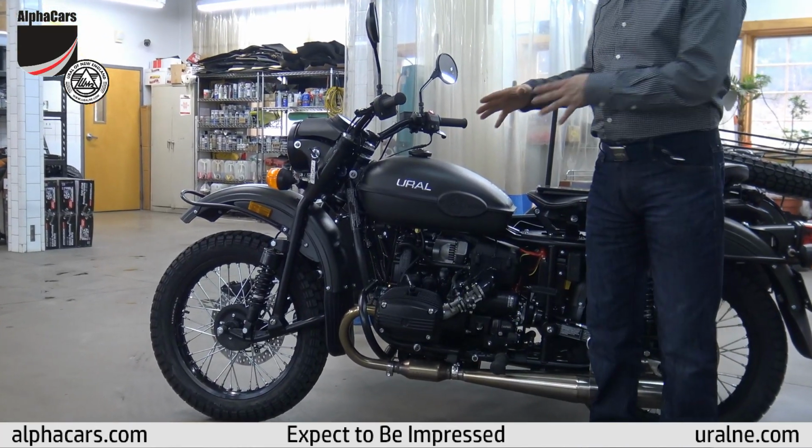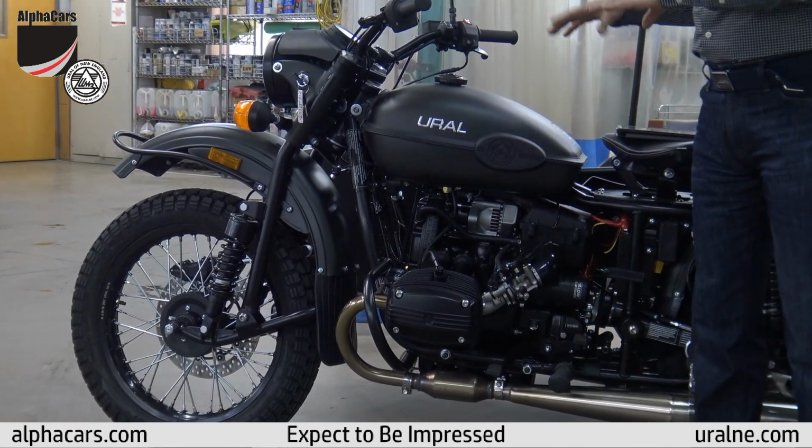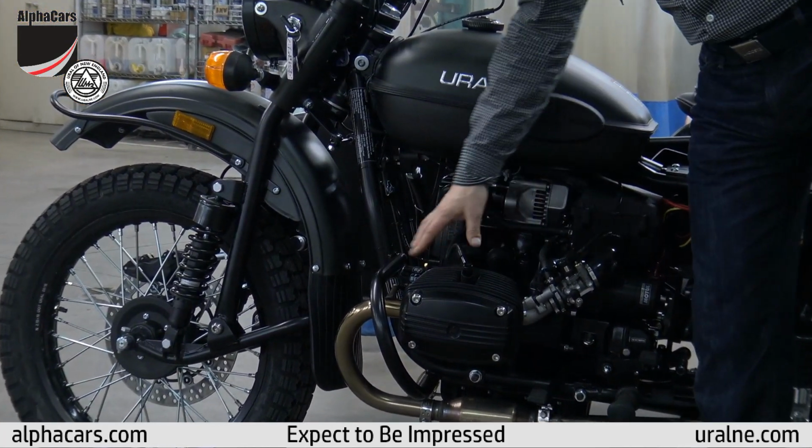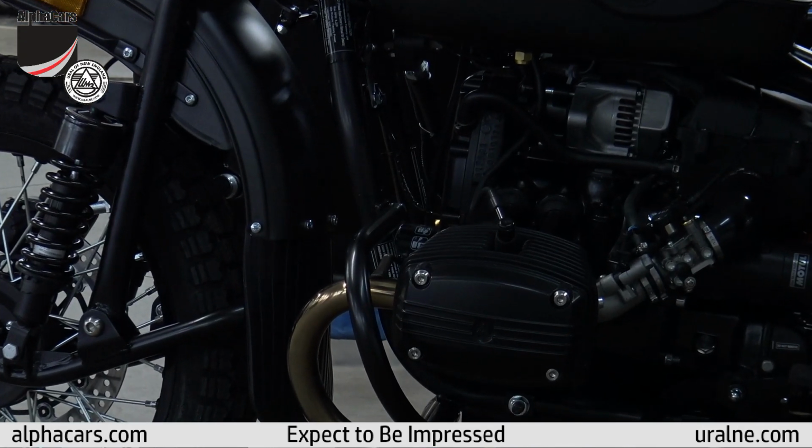Stay tuned for more. This bike was just assembled. It's been road tested, came back, so now we're going to retorque the heads, we're going to adjust valve clearances, we're going to do some additional things. It will run even smoother.